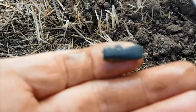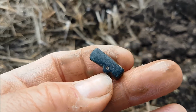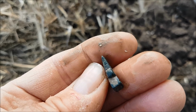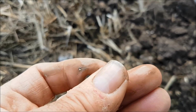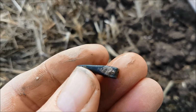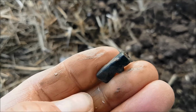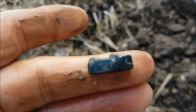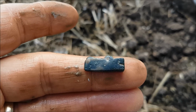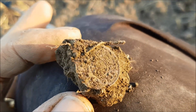Look at that. Oh, we wonder whether these are actually Roman and worn as pendants or whether they're actually Bronze Age. No one really seems to know. But that is a bit of history there. Lovely bit of ancient history. Look at that Bronze Age votive axe. Excellent. Now, what have we got here?